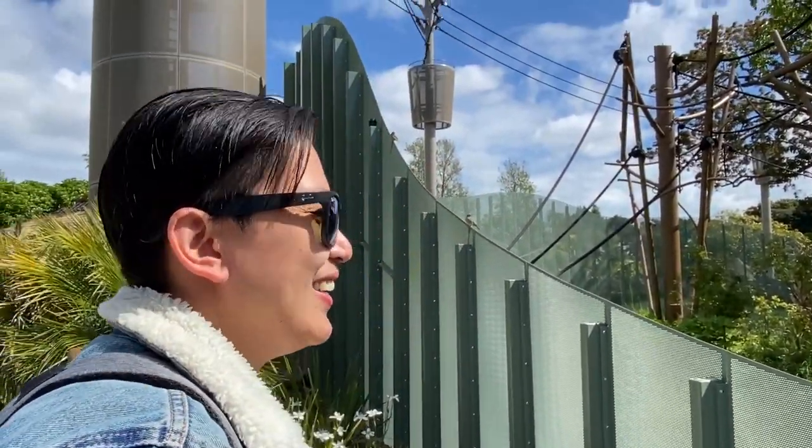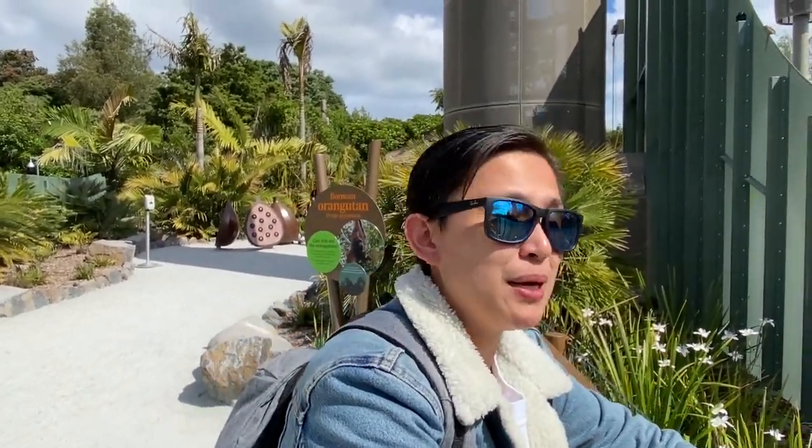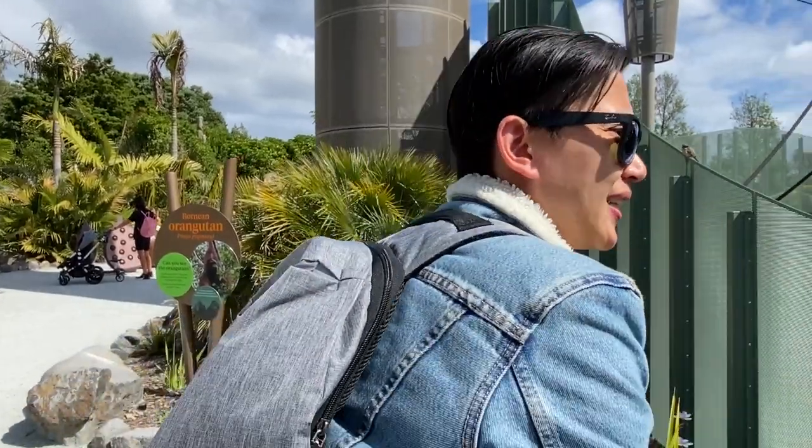What are they? Bornean orangutans. I've actually seen them in person already because I lived in Brunei for so long. And I'm pretty sure they were the ones walking down the street. No wonder you can call them.